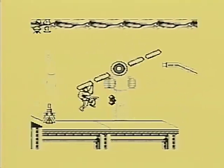The year is 2636, and the Earth is in turmoil from alien invaders. It's time for mankind to fight back. You must use every weapon available to recapture Earth in this futuristic battle to the finish.